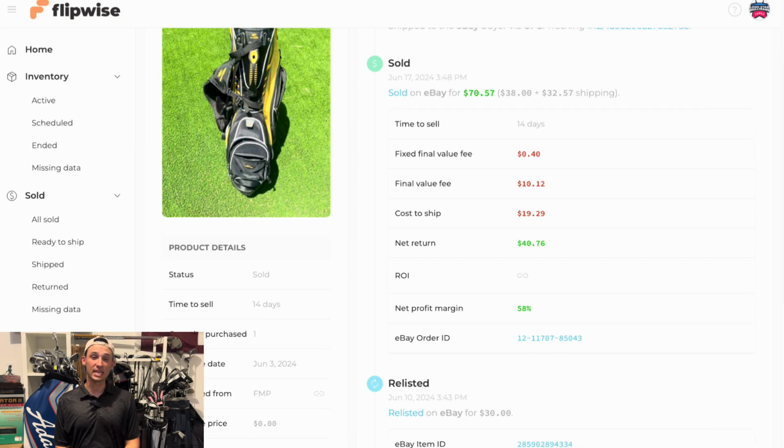Okay, next up is this King Cobra stand bag. It had a 7-way divider in it. A lot of people do not like selling golf bags on eBay because shipping is quite expensive with golf bags, but I generally sell my bags for anywhere between $20 and $30, except for something like this, which is a truly unique staff bag. I listed this one for $30. It actually went into a bidding war in an auction. It got up to $38, and then shipping was $32.57. So almost as much was spent on shipping as the bag itself.